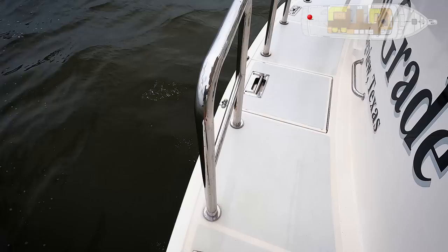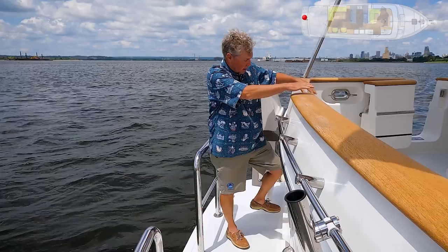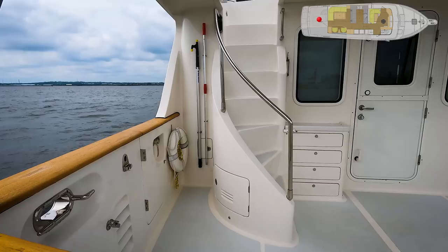Staples, folding cleats, big rail here, rod holders. Easy to get around on here, coming by dinghy. Again, the swim ladder's right in there. Come back up. There's storage behind the stairs. The lazarette access is right through this hatch.